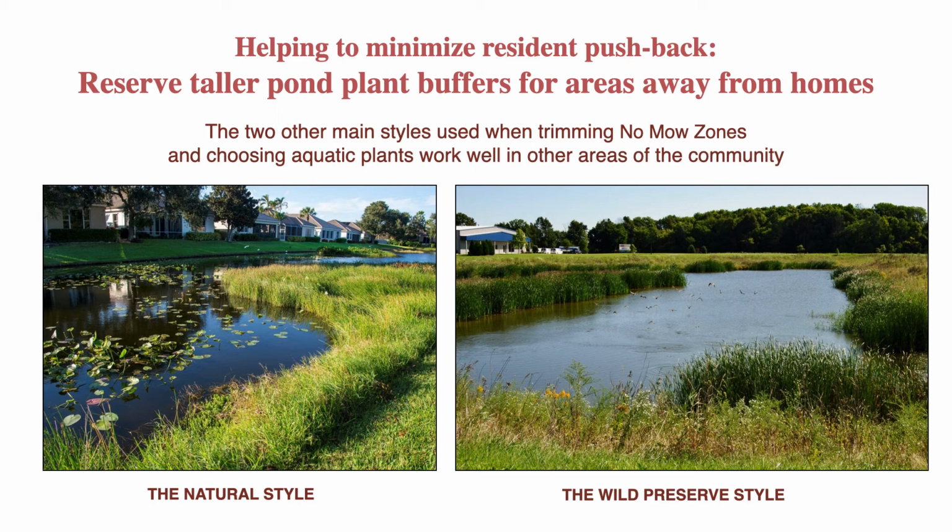Using different styles of perimeter plant buffers is important in providing more visual interest in communities and also creates different kinds of wildlife habitat for a more balanced pond ecosystem.